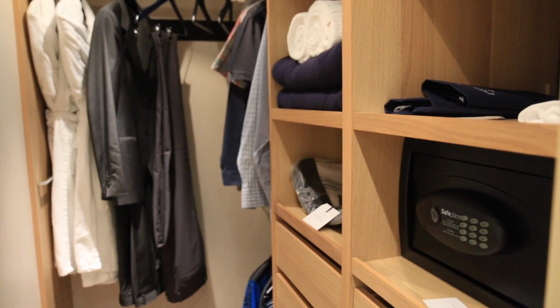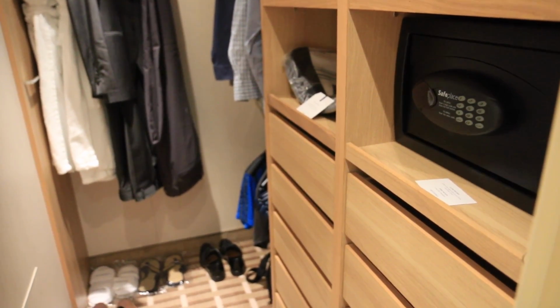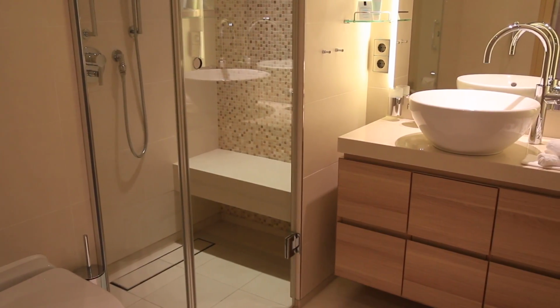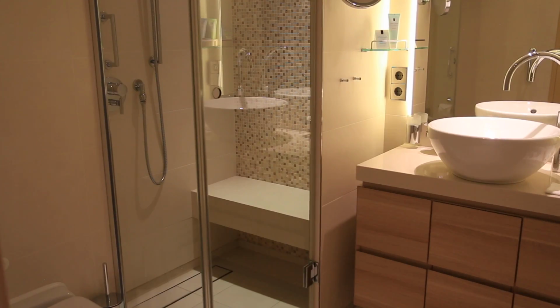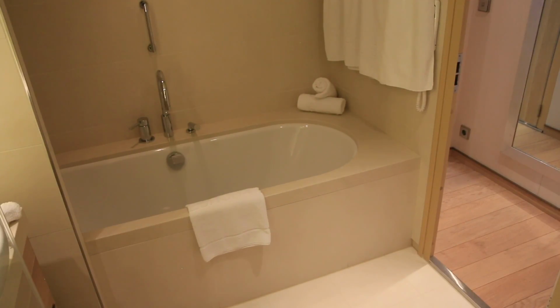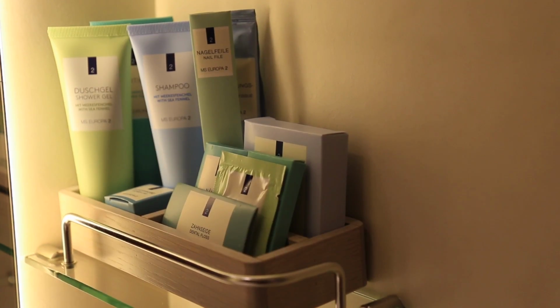One of the great things you have is this huge walk-in cupboard space. Lots of storage. Now, one of the things that I really love is the bathroom. So you have, of course, a beautiful sink. Then what I really like about it is you have a separate shower area, which is very nice, with a little seating area. And then you have a full-sized bath separate to that. So it's a very nice bathroom area. Of course, you get a whole range of complimentary toiletries.